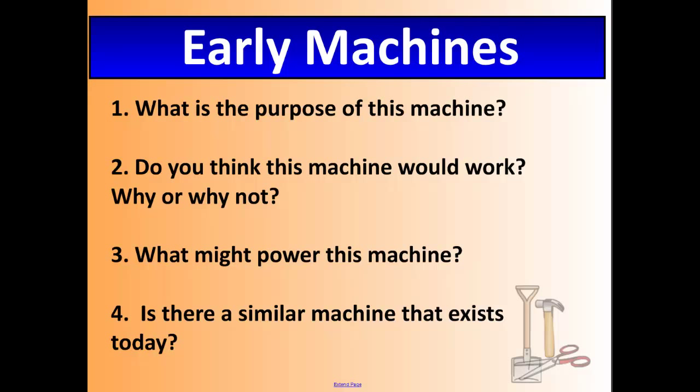So I'm going to show you one more slide, and something you can think about just to kind of get your brain going. So in the next slide, there's five other machines. Try and guess, number one, what is the purpose of the machine? What do you think it's supposed to do? Two, do you think this machine could work? If we were to build it today, would it work? Yes, no? What do you think?